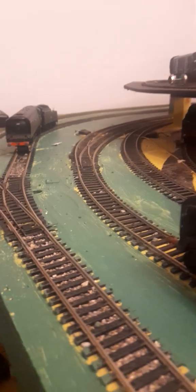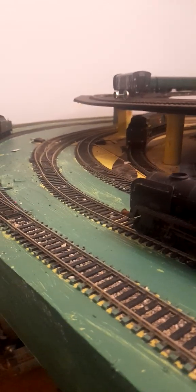So on track 3 we have nothing right now. We haven't even got any coaches for this track yet. So what I might do is run the freight train on here or something, possibly. Yeah. We'll get it on with Wilton here, which I don't think has run yet. Here she comes out the siding.